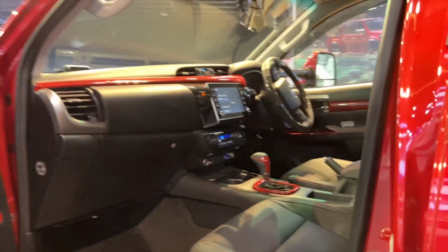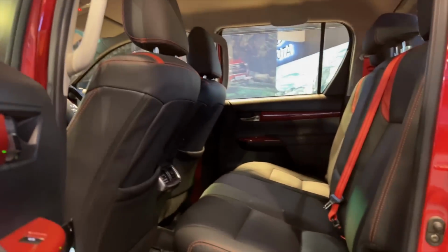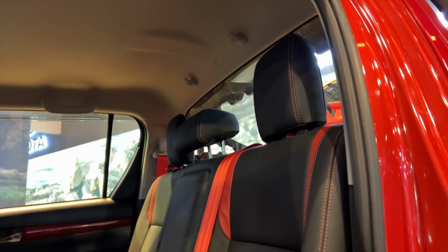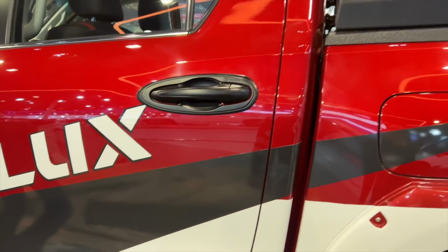There is no sunroof here, so not much adventurous on the inside other than the red bits, which actually improve the sportiness. And they've also added these things, and there's a rain visor as well. Space at the rear is decent, and the red colored seat belts actually improve the sportiness. Everybody gets a headrest, thankfully, but the recline angle of the seat is not that great, because of which obviously you sit upright, which is not comfortable at all.